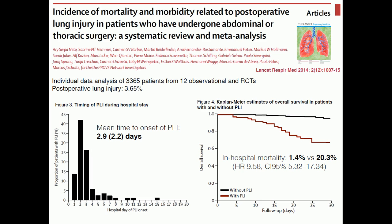And in this very interesting study published in 2014, which included individual data from patients included in 12 observational and randomized controlled trials, the authors found that the overall incidence of postoperative lung injury was around 4%, but we are discussing postoperative lung injury, a very specific type of complication. And in patients who developed postoperative lung injury, as you can see on the right of the slide, postoperative mortality was close to 20% as compared with 1.4% in patients who did not develop postoperative lung injury.